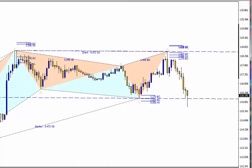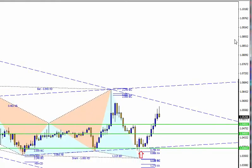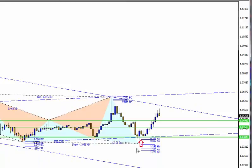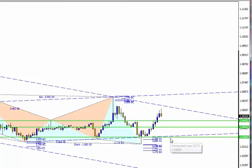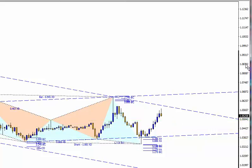Let's start with the euro dollar. There we go. Now with the euro dollar, I did mention this level was a buy level before and the market kind of went up there. We've got that level of resistance, as you can see, where that line joins in. So that's going to be resistance and that's going to be resistance. So what we have to do is obviously wait for that news coming out tomorrow, and once that comes out, we'll know what to do.